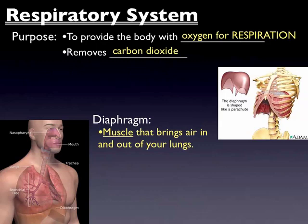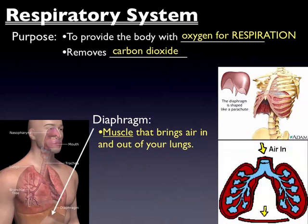When this diaphragm contracts and gets smaller, it creates a vacuum inside of our chest cavity. And that brings air into our lungs. When that diaphragm relaxes, then that forces the air out of our lungs. So your diaphragm is what allows you to breathe.